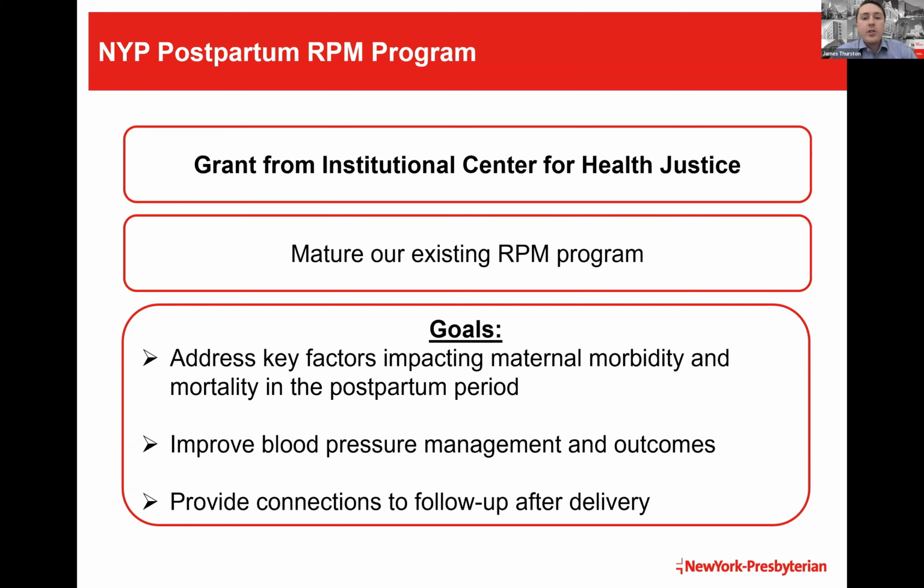So the goals, again, are to address these key factors for early follow-up within the period, similar to the Yale study, improve blood pressure management and outcomes, so hopefully prevents any morbidity and mortality, and also assist with medication titration in the postpartum period. And then finally, provide connections to follow-up after delivery. So ensuring that even after the OB timeframe, even after the postpartum timeframe when they're following with the pharmacist, they are still connected with care. They're still seeing a primary care provider for any ongoing concerns and ensuring adequate follow-up.